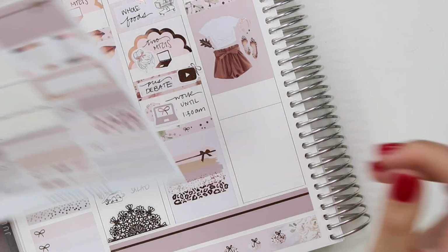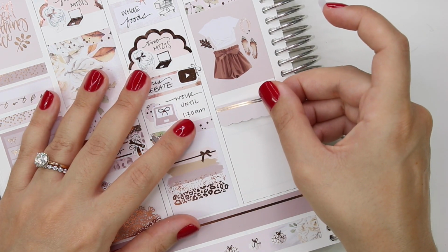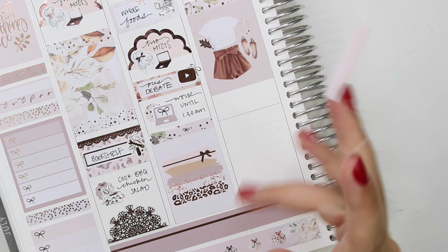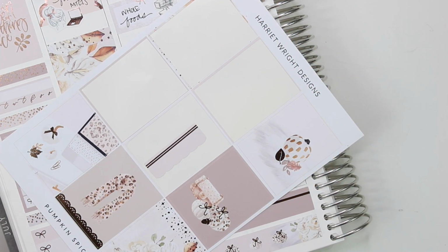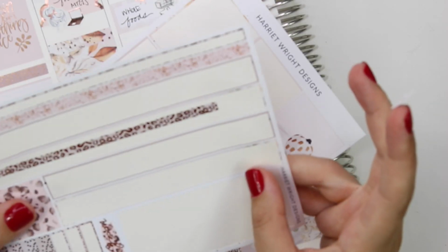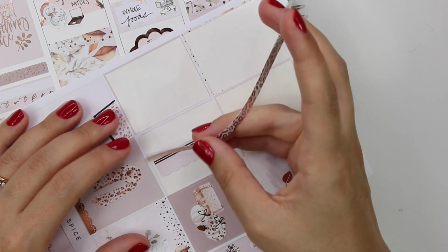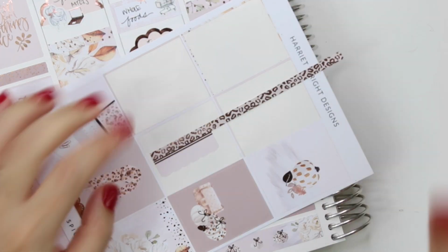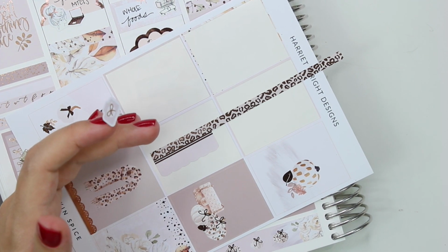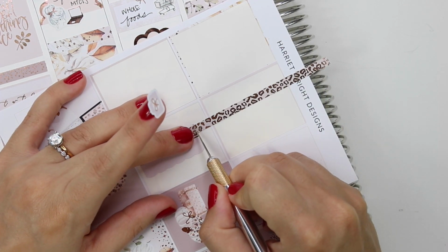Okay, so I think I want to use one of these, but I want it to be a little bit bigger than what this is. So I think I'm just going to layer one of the headers. Ooh, or do I want to do this guy? That would be cute. Let's do that. I'm going to layer this guy, just line it up with this line, and then grab my X-Acto knife and just cut.